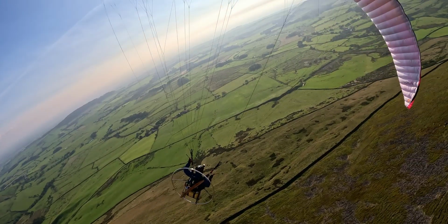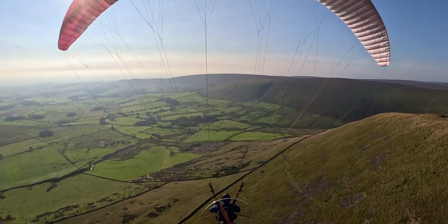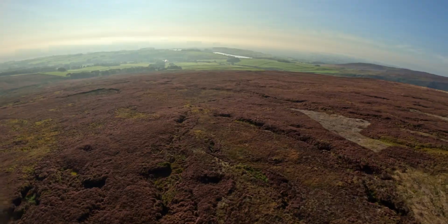So I can spot the coast in the distance, so I make a trip over towards a place called Wyresdale. One of my cousins got married there just a few months prior, and it's nearby. I thought I'd fly over and have a look.